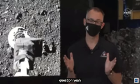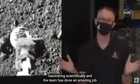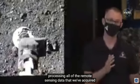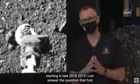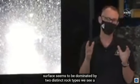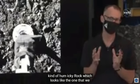Yeah, the rocks on the asteroid surface have turned out to be fascinating scientifically, and the team has done an amazing job processing all of the remote sensing data that we've acquired starting in late 2018 and throughout 2019. I can answer the question that, first of all, the surface seems to be dominated by two distinct rock types. We see a very dark, kind of hummocky rock, which looks like the one that we crushed underneath it.